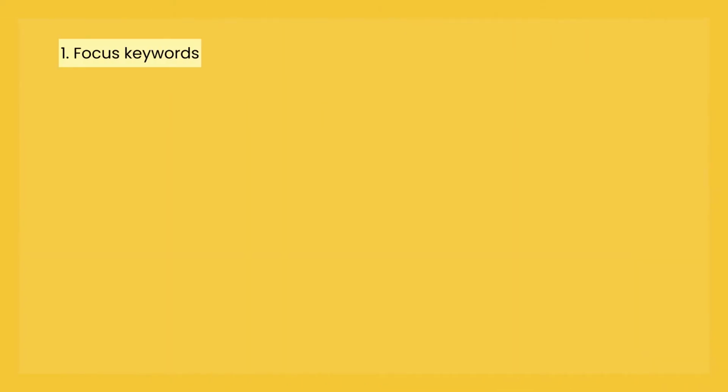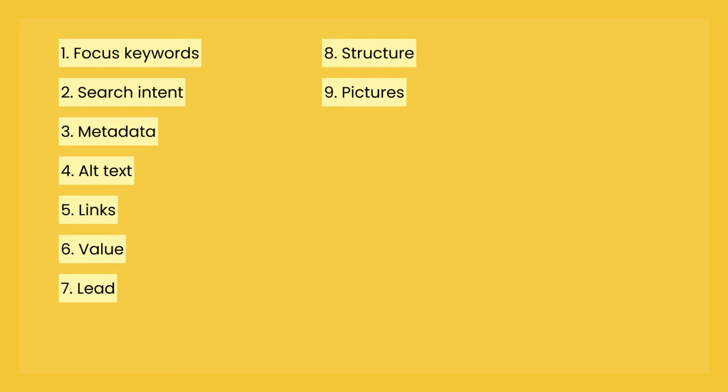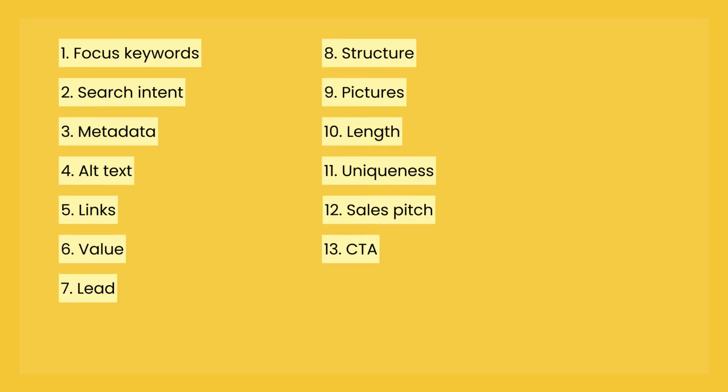There you have it. Here are 13 things you need to review when updating your content. Focus keywords, search intent, metadata, alt text, links, value, lead, structure, pictures, length, uniqueness, sales pitch, CTA. Time to breathe new life into your content and finally get those keywords you've been targeting. Once your re-optimization is done, ask Google to recrawl your website using Google Search Console. This will help your updated post climb to the top faster.